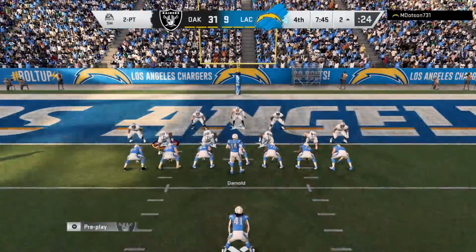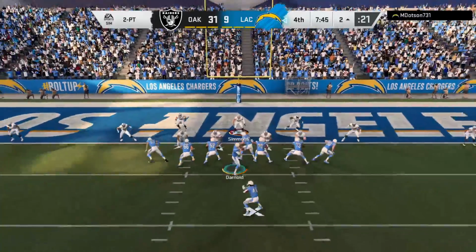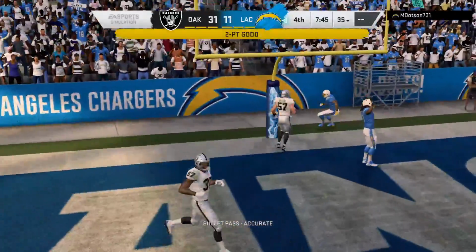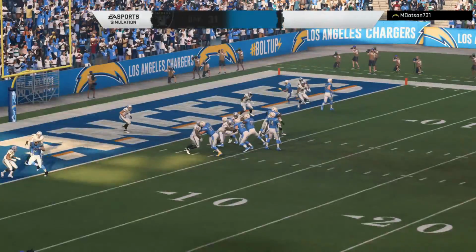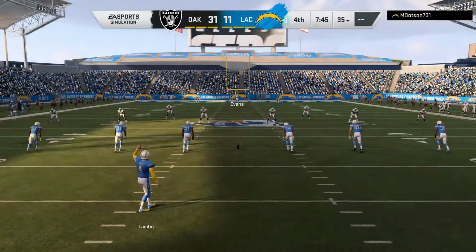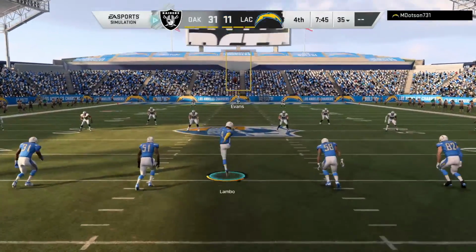So here's Darnold now as he'll lead his guys up to go for 2. They're going to throw for the 2 with Darnold. And he's got it for the 2-point conversion. So they tack on a pair more here to narrow that deficit a bit further. And Lambeau now, after the touchdown, he'll kick this one away.